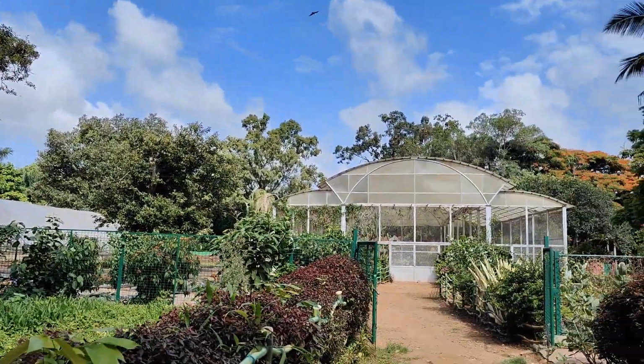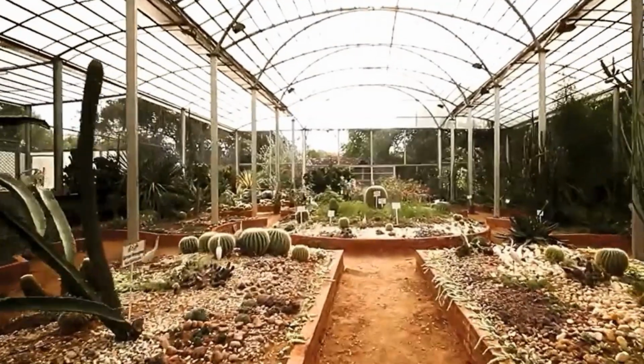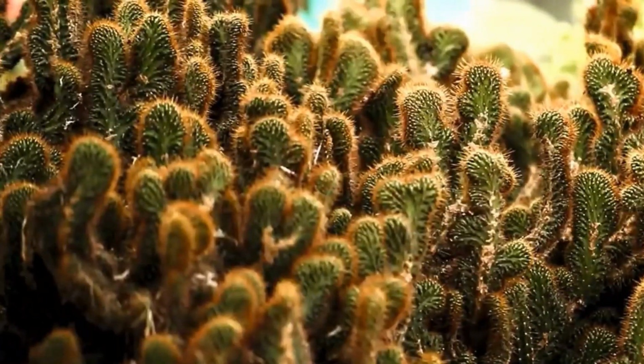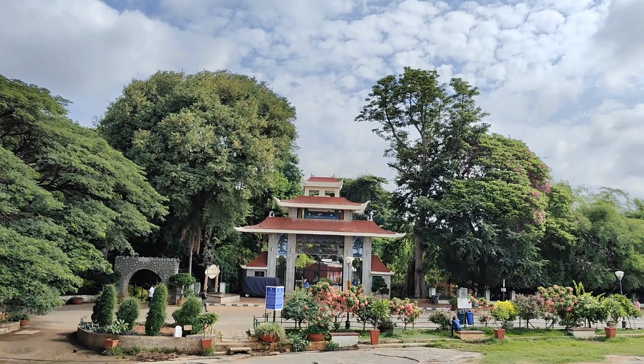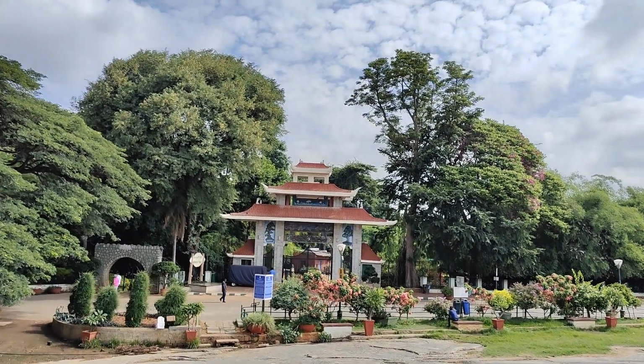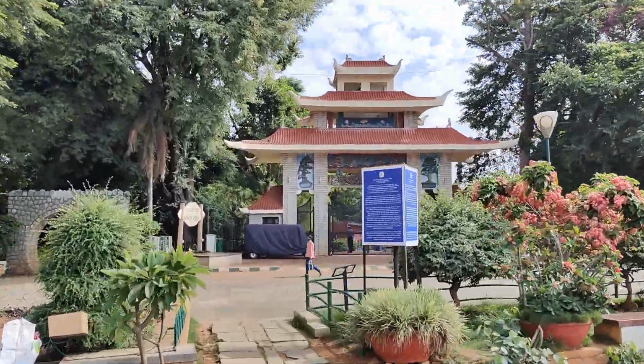In addition to thousands of plants and trees, we also have a cacti house. There are hundreds of varieties of cacti placed inside this cacti house. There is a bonsai park also, which houses hundreds of varieties of bonsai plants.